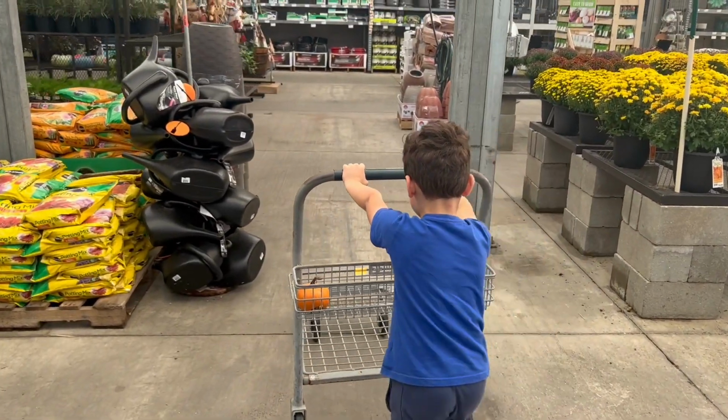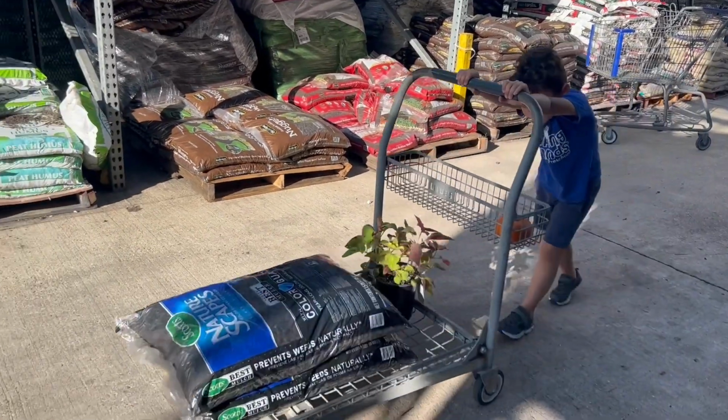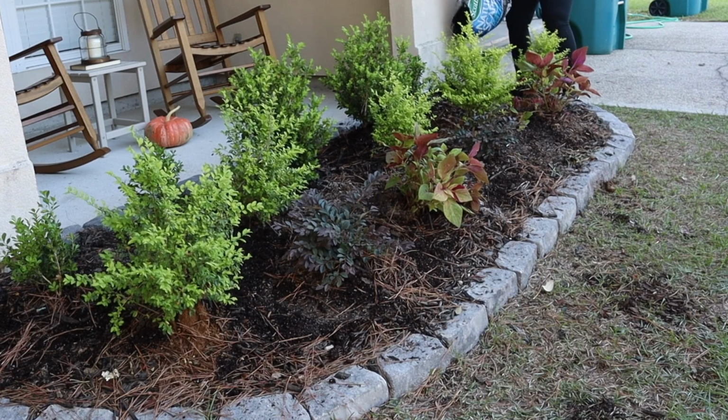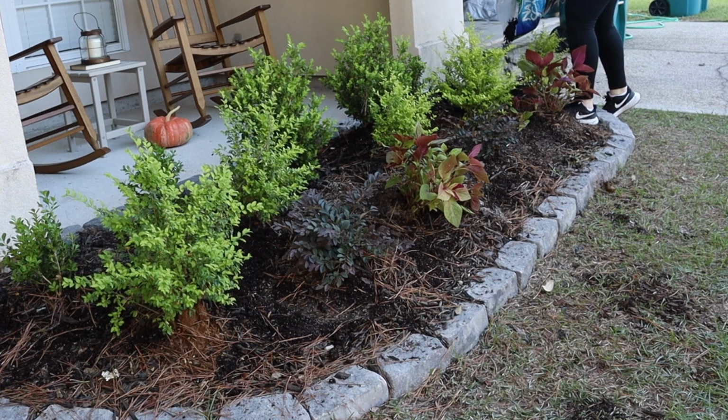So we got ourselves to Lowe's, and as you can see, Alex has the mulch, and now we're back home, and I'm going to go ahead and spread it over the top, get it all smoothed out as best I can and cleaned up around the edges.